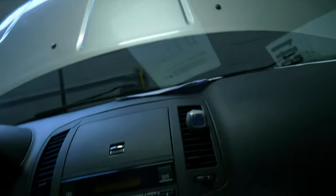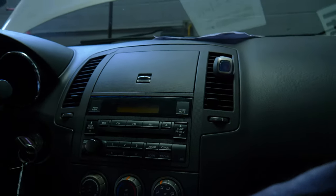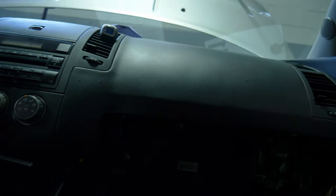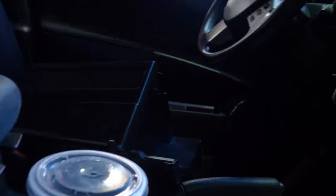Oh, I dropped the glove box. Get back there. Come on, you want the passenger seat. All right. Let's get my tripod set up. I'll just put it at me for now. Well, I'm not there yet, but I will be over there.